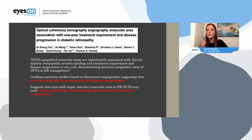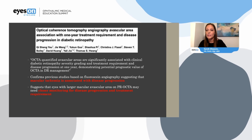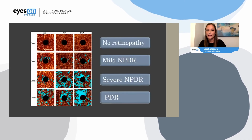So there's many studies on this topic. I just pulled one that was published by Sheng Yu et al. in 2020, and this just confirms all of those things. So we know that if there's macular ischemia present, the patient may be more likely to progress to proliferative disease, and that we should consider earlier referral and more frequent follow-up schedule. And this is a figure from that study.